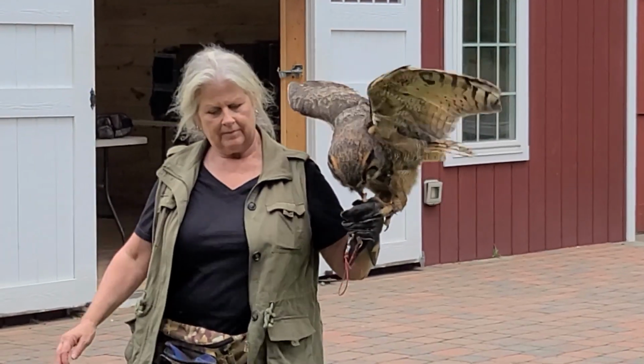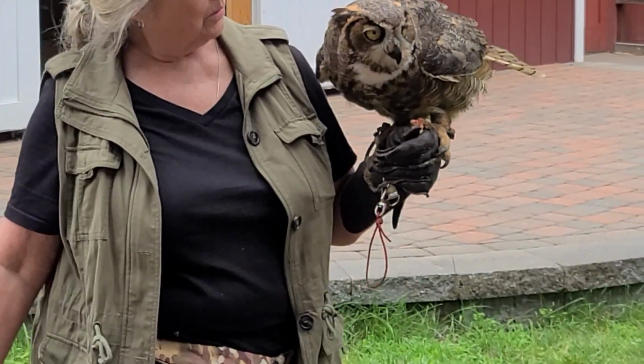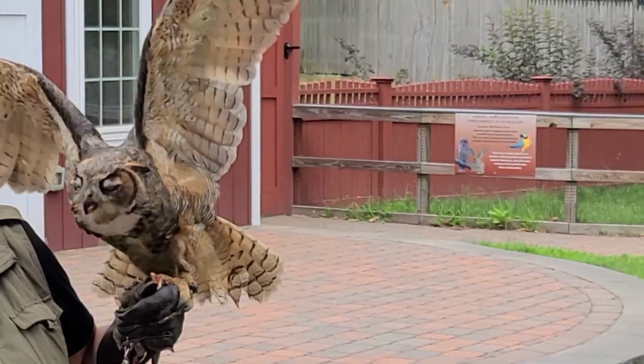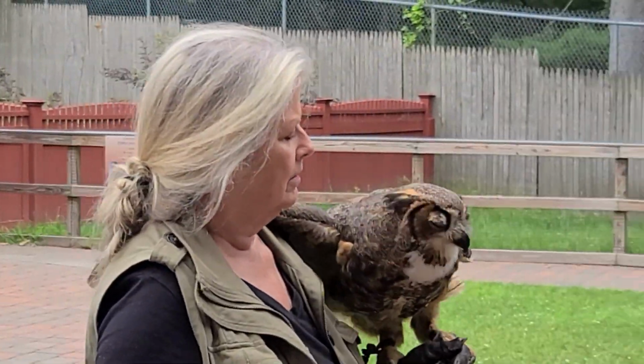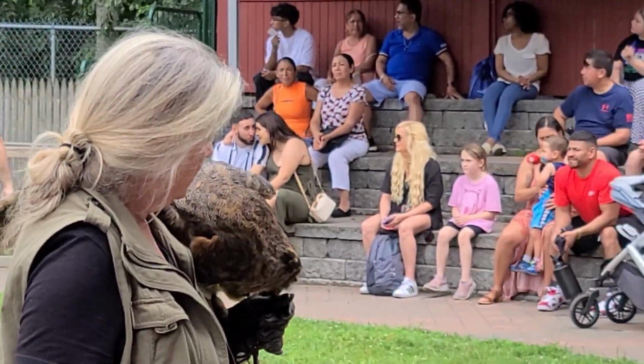And they are actually found from coast to coast here in the U.S. Every state has great horned owls. As a matter of fact, in our area, there are only 2 species of owl that make that hooting sound. So if you heard it, 50-50 chance it was one of those. If it wasn't a great horned owl, it was a barred owl. And there's 2 of those on display right over there in that aviary.